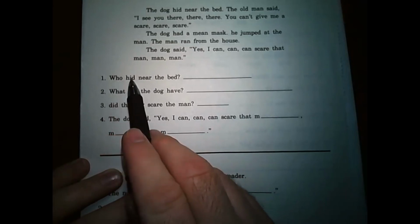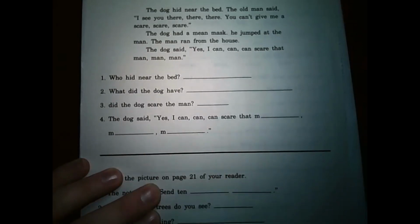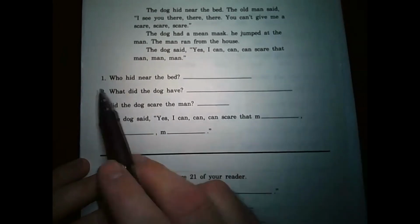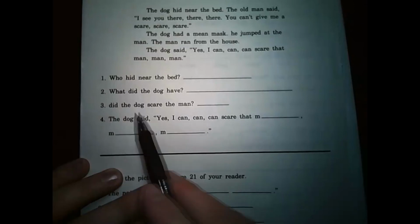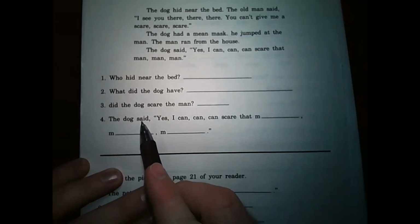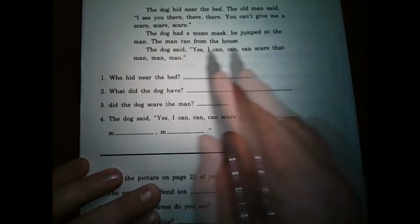All right. Number 1. Who hid near the bed? Number 2. What did the dog have? Number three, did the dog scare the man? And then number four, the dog said, yes, I can scare that blank, blank, blank. Ooh, what did the dog say he could do? He could scare who? That answer is going to be in that last sentence, okay?